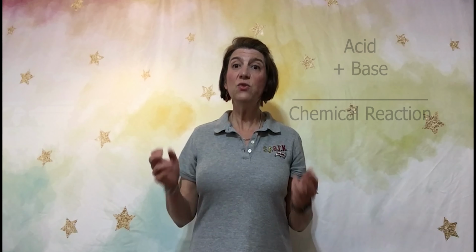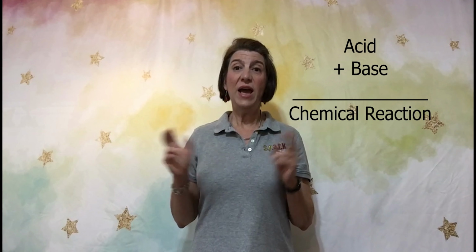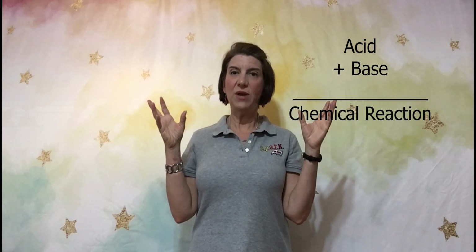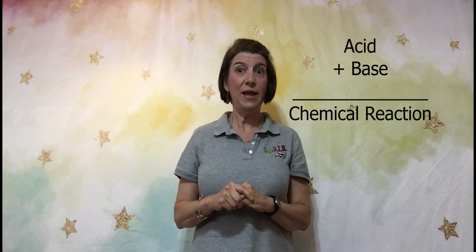We're going to do 2 experiments today using the same base and the same acid. Our acid is vinegar, and our base is baking soda. Those are our 2 reactants. The reactants are the 2 things that when you put them together and they touch, they make a chemical reaction. And that's what we're going to have.